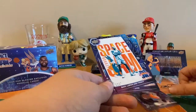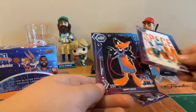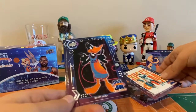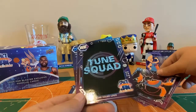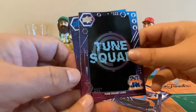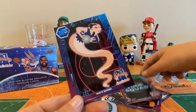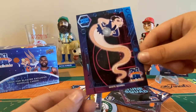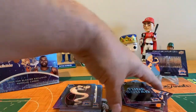Okay, there's a PC card. Bugs Bunny. Bugs, LeBron, and Tweety. Yeah. Nice. Just put them down. A Daffy Duck. Got a Toon Squad logo. And White Mamba, the person in the WNBA. Here, go to the next pack.